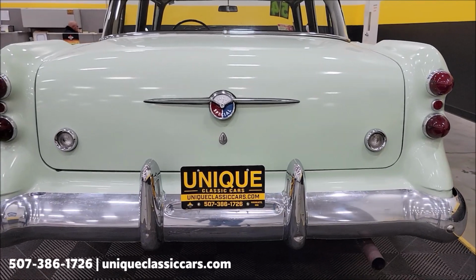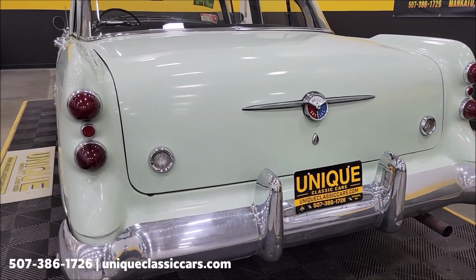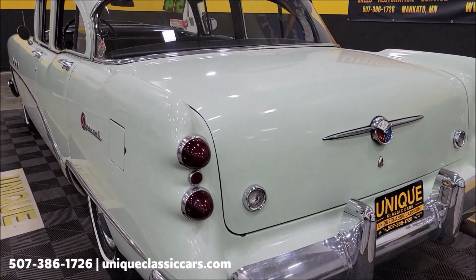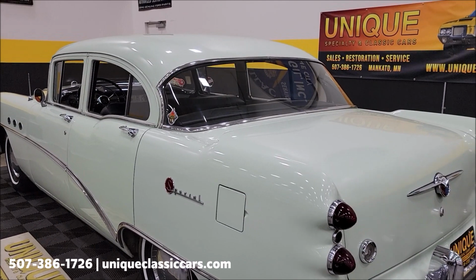Let you take a look at the chrome and bright work in the rear. It does show it's aged some, but again, it kind of goes with that look and age of the car where you got a little patina to it. Thing kind of looks like it came right out of the 50s.